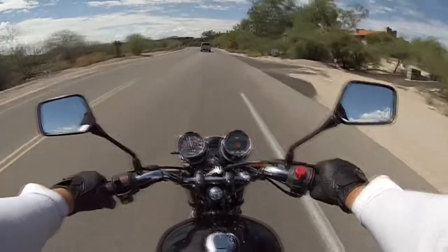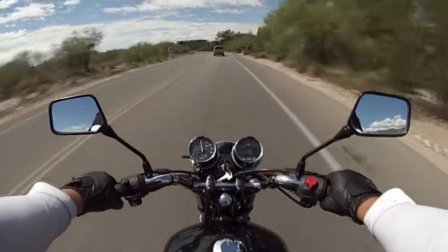These GoPro cameras, a lot of times they'll make things seem like they're further away than they are.